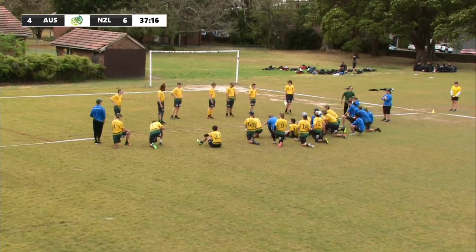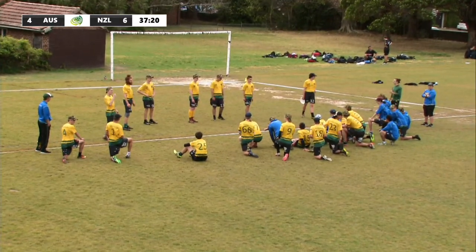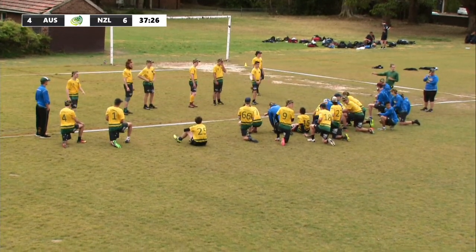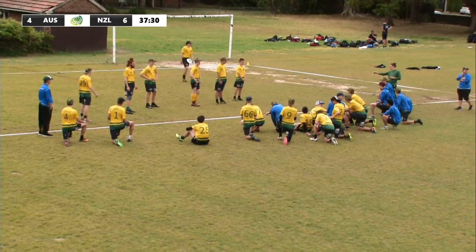So do you reckon we'll see that poachy set again here, Gussie? I'm going to make another bold claim. I think we're going to see a more traditional, more conventional zone here. Interesting. 3-3-1, that kind of thing. Yeah, 4-2-1. It would be exciting to see.